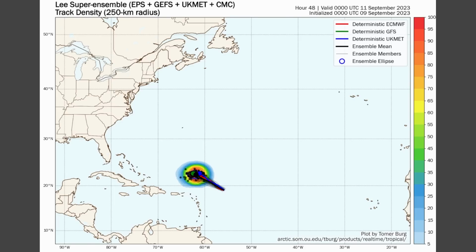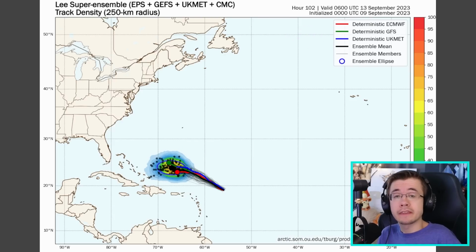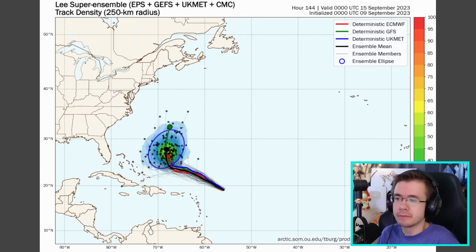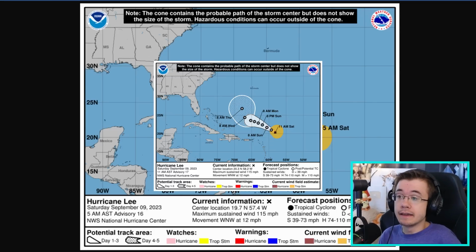Why? Because consensus forecasting will always have the highest average skill in predicting the path of a tropical system. What you're looking at here is an example of a super ensemble, which is either a manual or a deep learning model run on powerful servers. They generally converge on similar solutions to a consensus or an average, and they achieve this by weighting the best performing models individually. With Hurricane Lee, virtually every single member in this super ensemble starts to curve it north in the 5 to 6 day time frame, and this is reflected in that cone of uncertainty forecast by the National Hurricane Center in this part of the forecast.